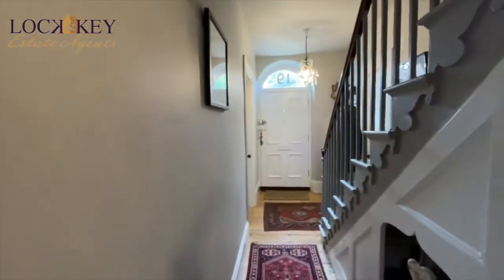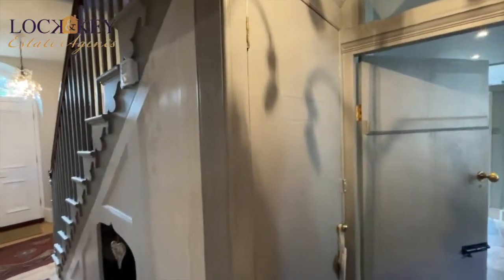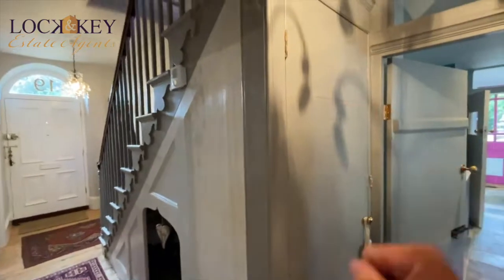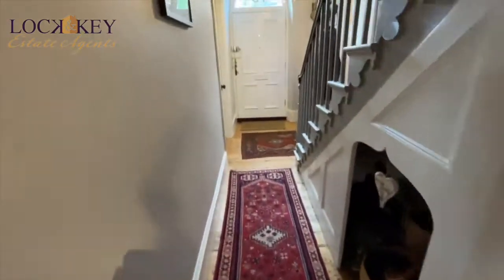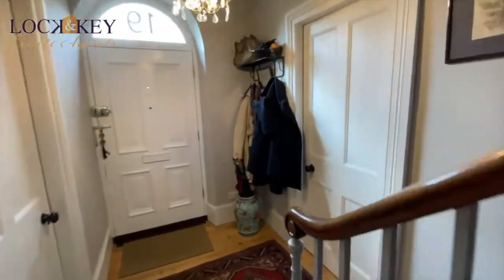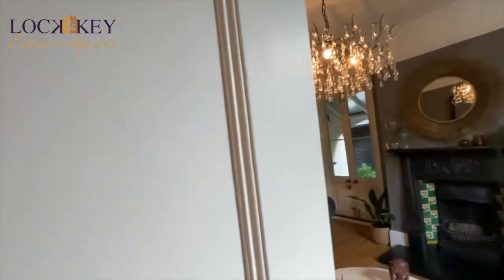So I think what I'm going to do with the tour, I'm just going to keep the camera there for a couple more seconds, open this door up. There is an understairs storage cupboard, which is useful, but you can start to see the quality of the flooring here. Spin this camera around. That doorway does lead into there, which you will see later. But let's just open it up in here.